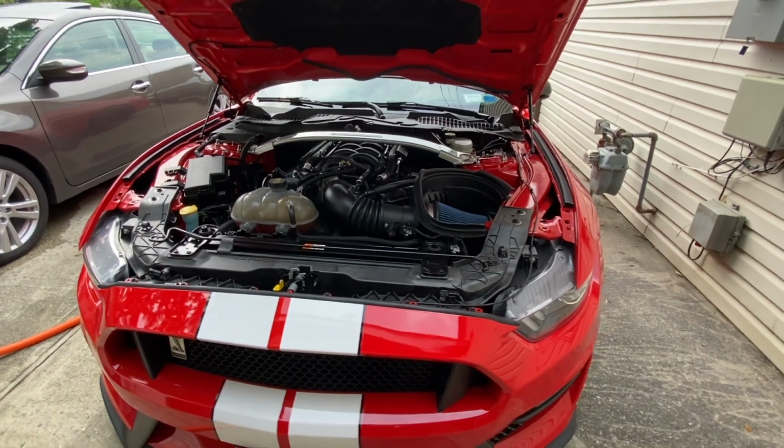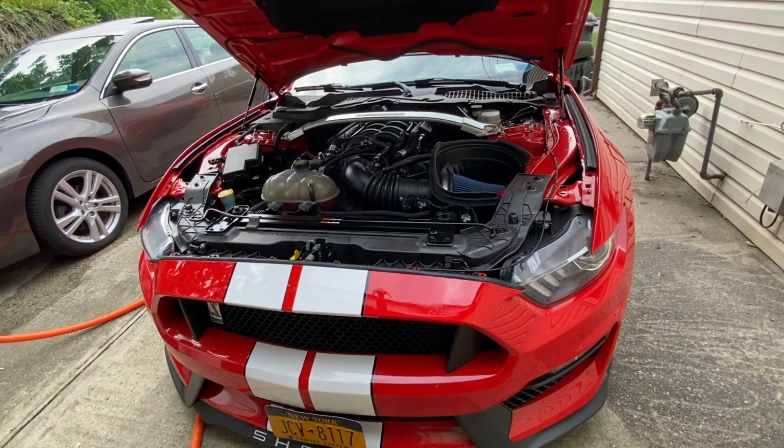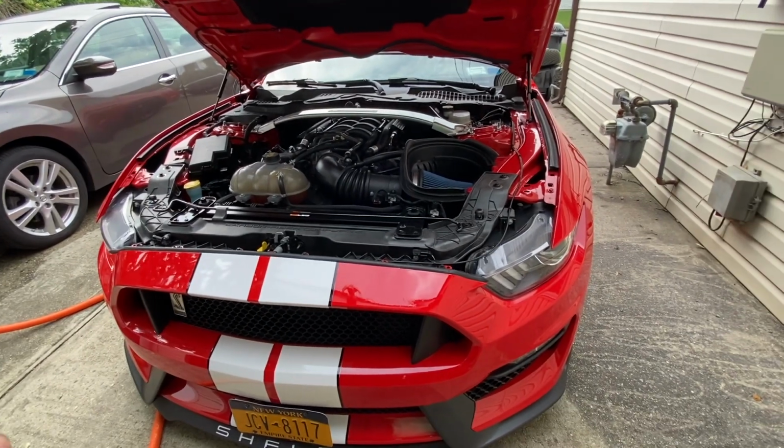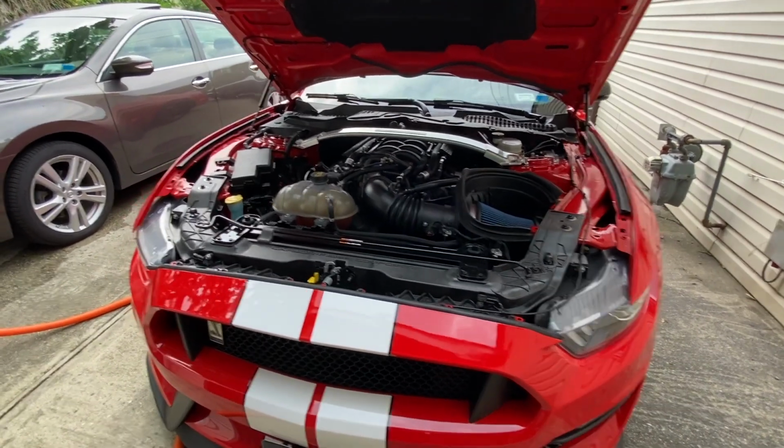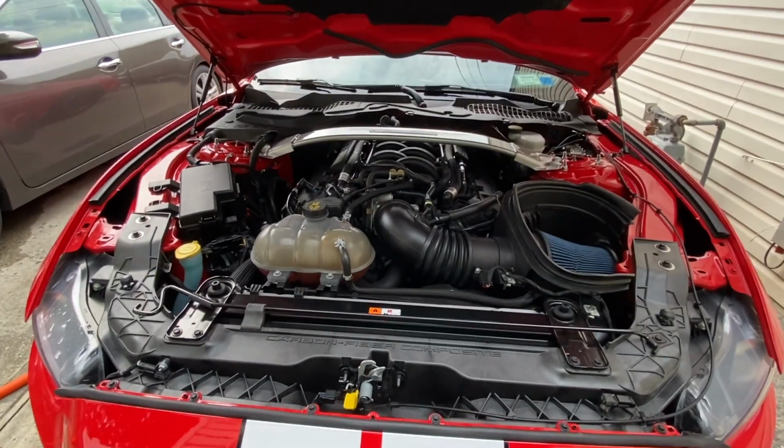So the track is about 150, 200 miles away from me. So it was a long drive. Plus I'm beating on the car all day. So the smartest thing to do was to do a brake flush.